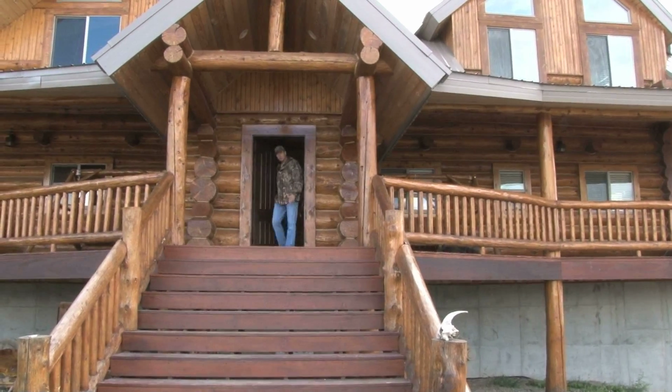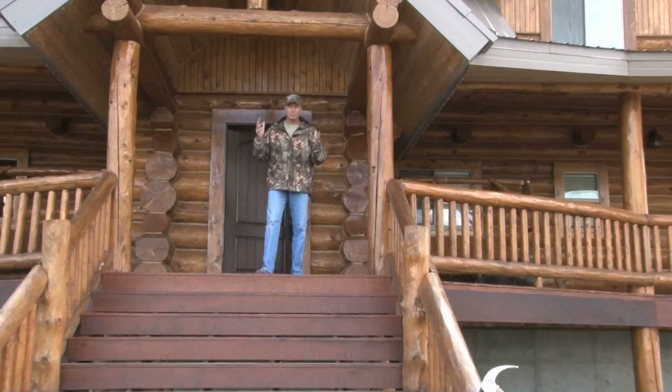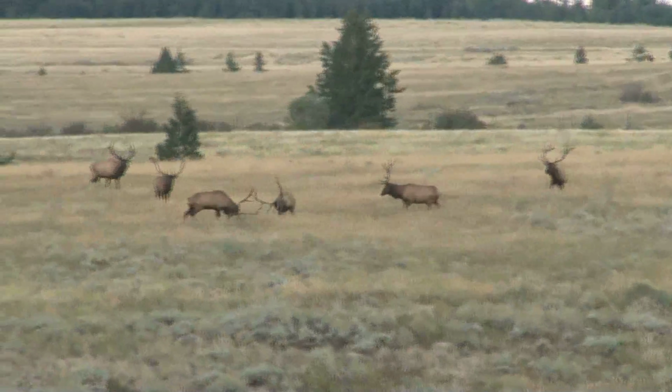Hi, I'm Don Tubbs. Y'all stay tuned, cause I'm up here in Idaho, and if the Lord's willing, I'm gonna come back to Bossier City with a big elk.